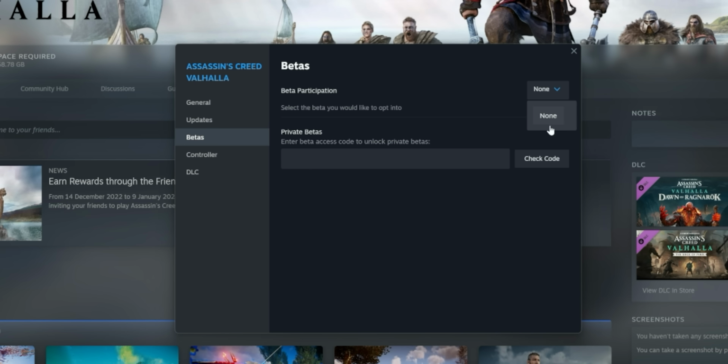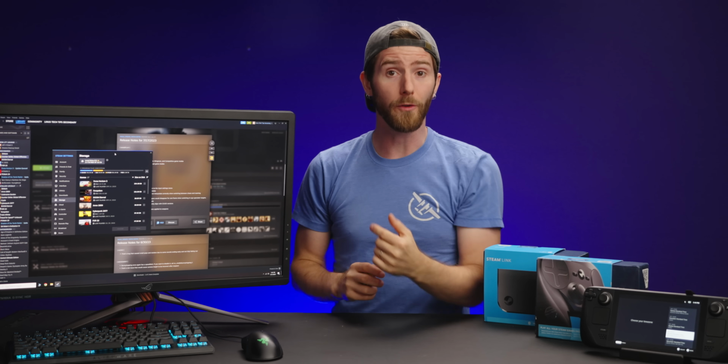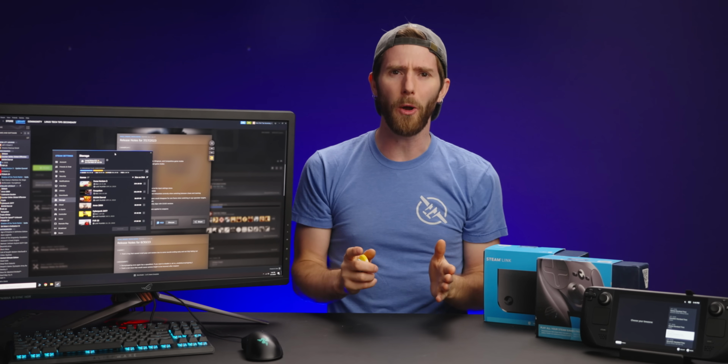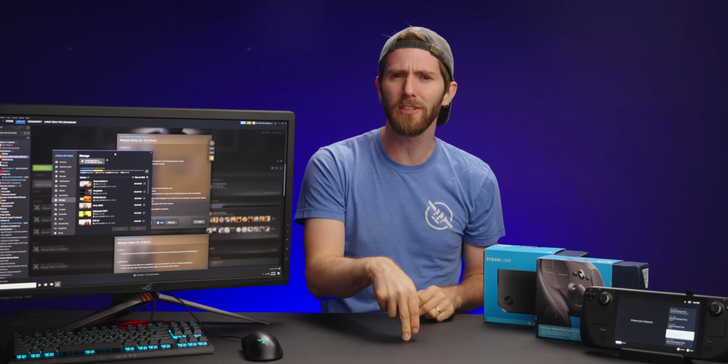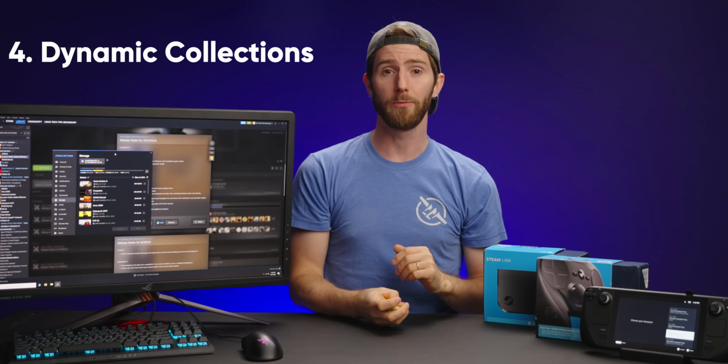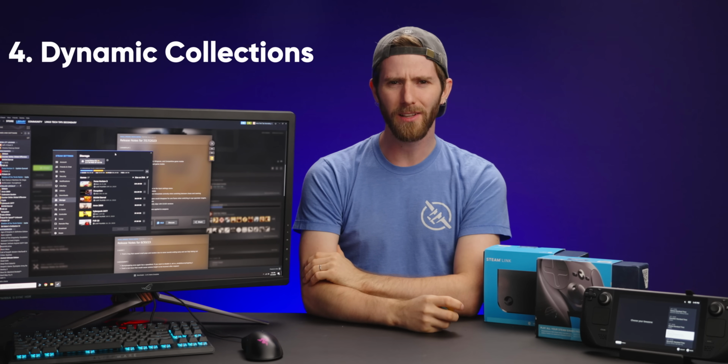Some ignore it outright, no beta for you. Others do use it for public testing, and I was delighted to find out that Beat Games actually uses it to provide players with access to older versions of Beat Saber. That allows you to keep using your existing mods when a new version of the game comes out and breaks everything. So awesome!